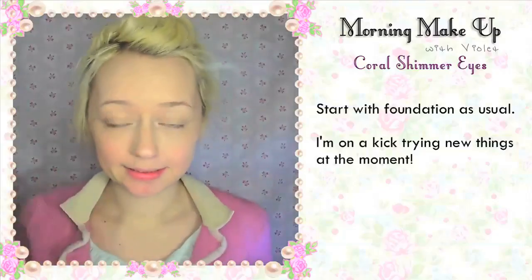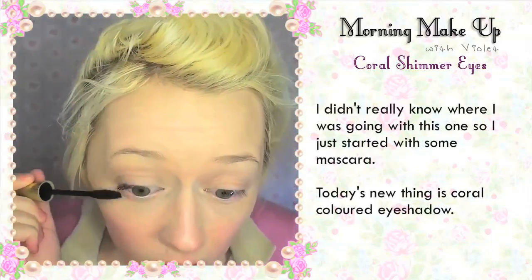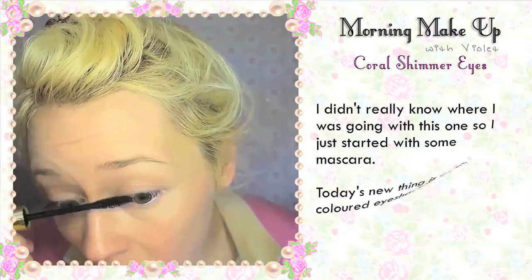Start with foundation as usual. I'm on a kick trying new things at the moment. I didn't really know where I was going with this one, so I just started with some mascara. Today's new thing is coral colored eyeshadow.